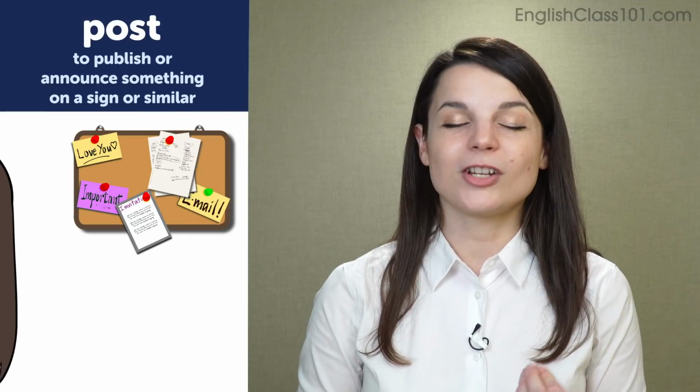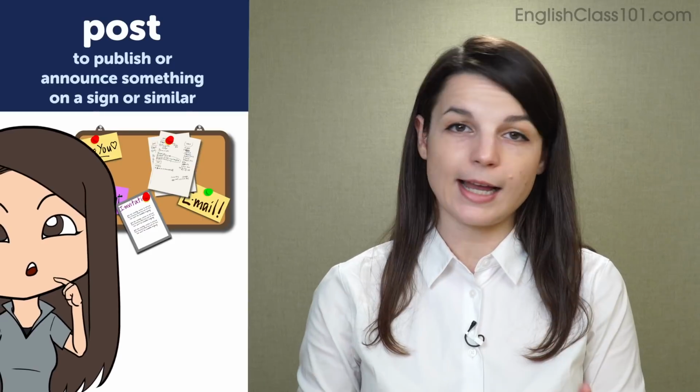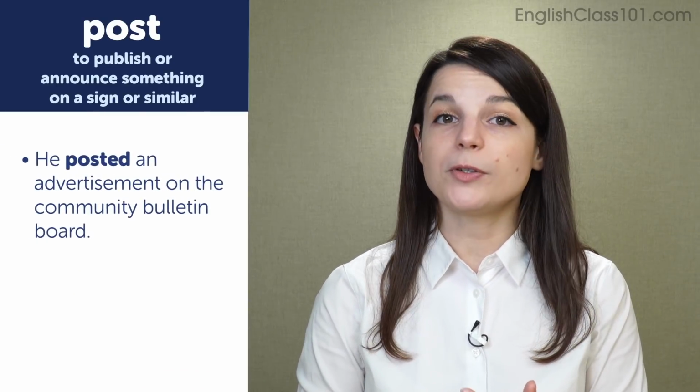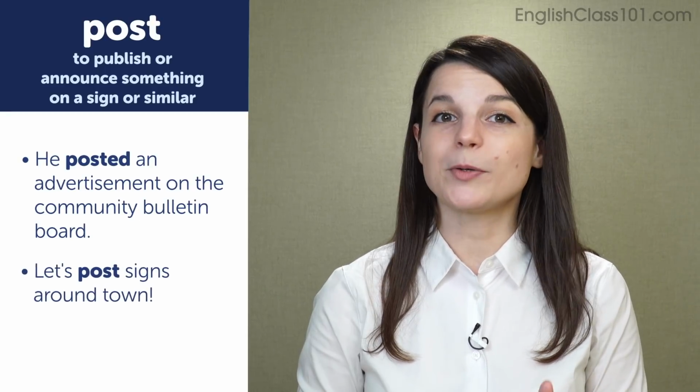The basic definition of the verb post is to publish or announce something on a sign or something similar to a sign. Examples. He posted an advertisement on the community bulletin board. Let's post signs around town.